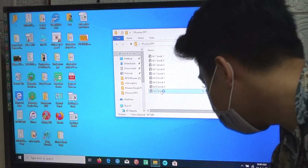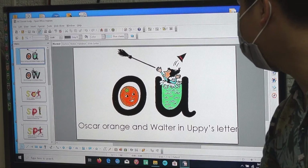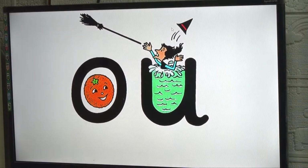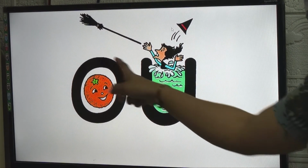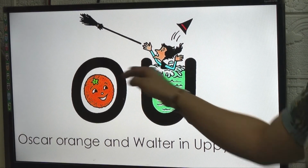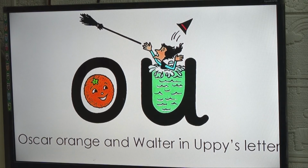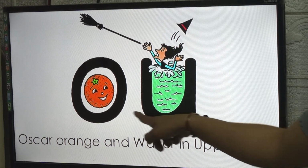So our current one. Alright. Okay, so what about this one? What sound is this one? Again, here we have someone playing with water and Oscar Orange, right? So if you play with water and the water gets into your eyes, you will say, ouch, right? Ouch. That's so painful. Ouch. So what do you think their sound is together? Right, their sound together is ow, ow, ow.